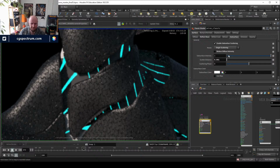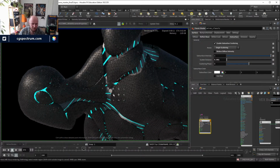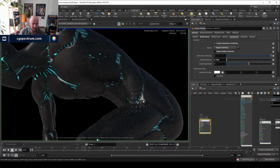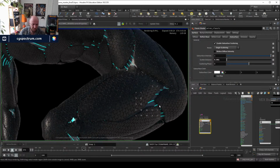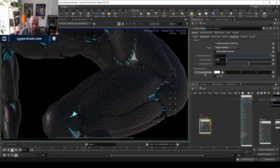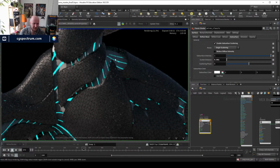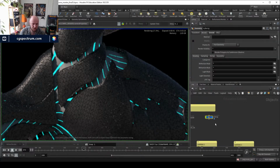So what the subsurface does is it tends to multiply down the diffuse intensity when you turn on subsurface scattering, which creates the kind of subsurface look that we usually want. But sometimes it reduces it too much to the point that it looks overly dark. So I find, depending on the effect that you're going for, that it is sometimes good to turn that off. I'm not entirely sure if we're going to get subsurface from this emission by default. I think what we might need to do is actually create a geometry light.